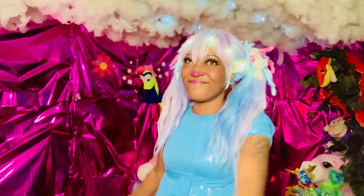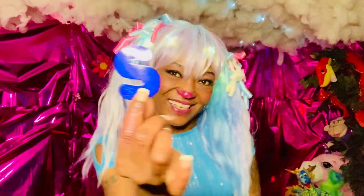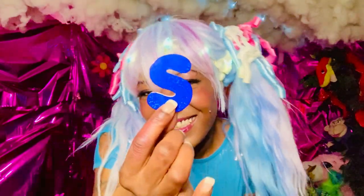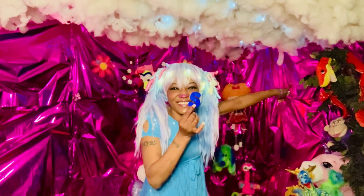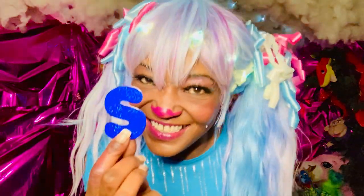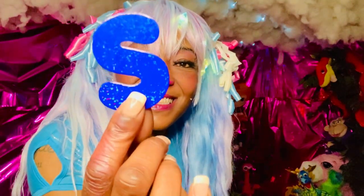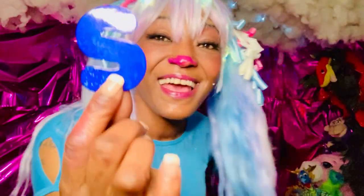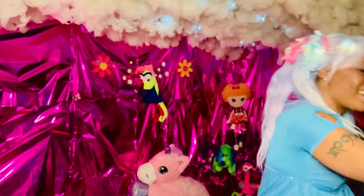Hey, how about this one? Does anybody know what this one is? I think it says S. Snake. S. Safe. S. Silver. Good job. All right, guys.